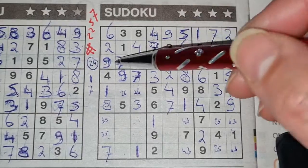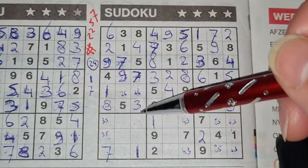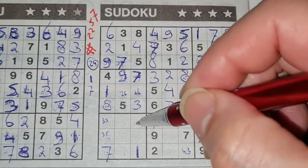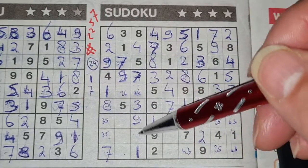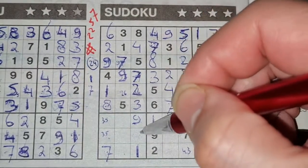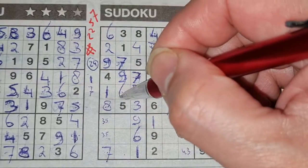Okay. We have a 9 in the first column, 9 in the second column. So in the third column, the only 2 places for the 9 should be here or there. We see there 9, no 9 there, 9 should be there. 2 boxes left in the third column, the 2 and the 6. We see here 2, no 2 there, 2 should be here. And the 6 goes there. One number left in this big square for the number 6.